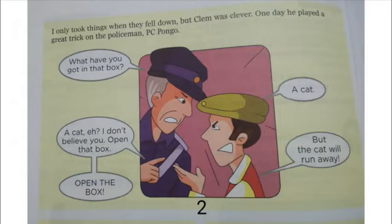What have you got in that box? A cat. A cat, eh? I don't believe you. Open that box. Open the box, but the cat will run away.